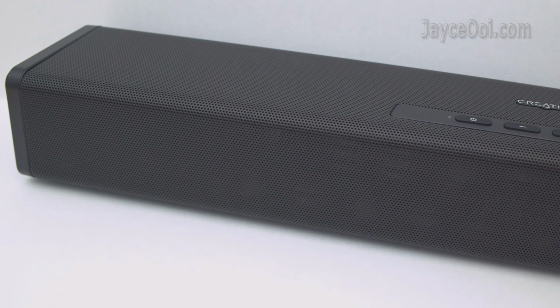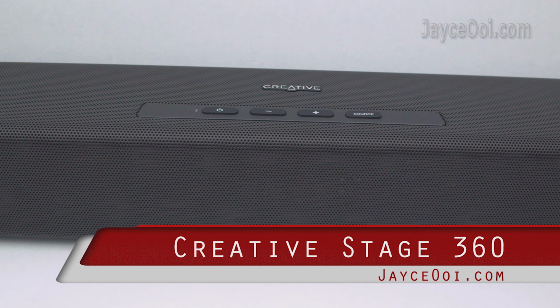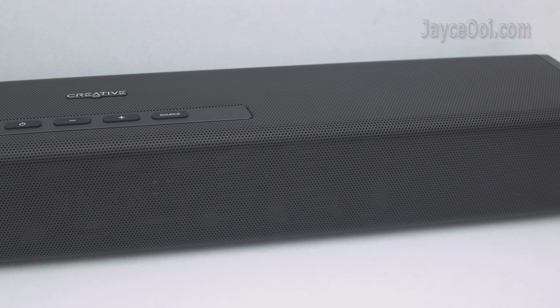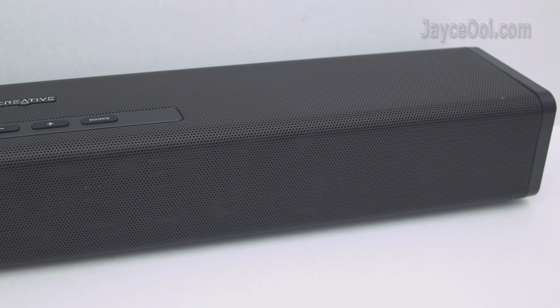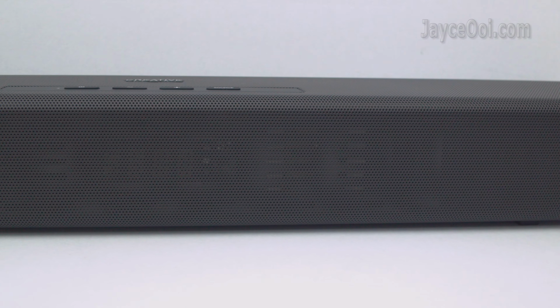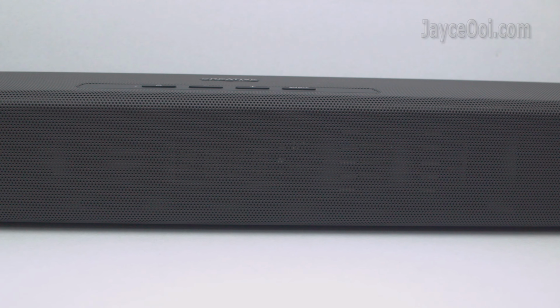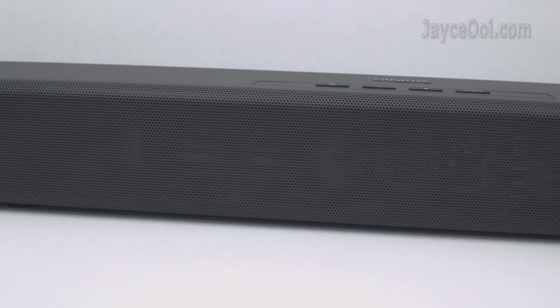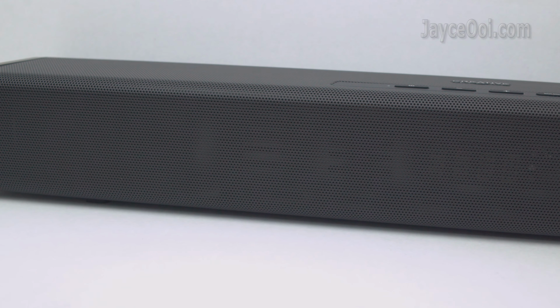Hello guys, meet Creative Stage 360 2.1 Soundbar with Dolby Atmos support. Outstanding build quality for the price. Simple yet stylish in design. The front is covered with metal speaker grille. There are 60 watt custom tuned racetrack driver inside.